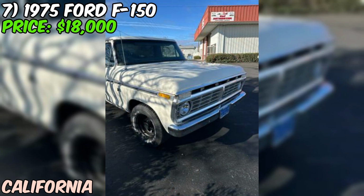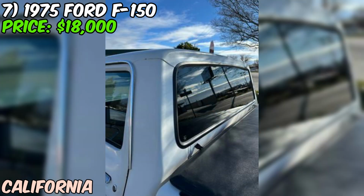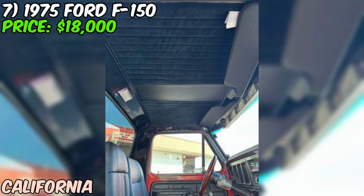The seller mentions lots of upgrades, but doesn't specify what they are, which is kind of frustrating when we're talking about an $18,000 asking price. I mean, those upgrades better be pretty substantial at this price point.